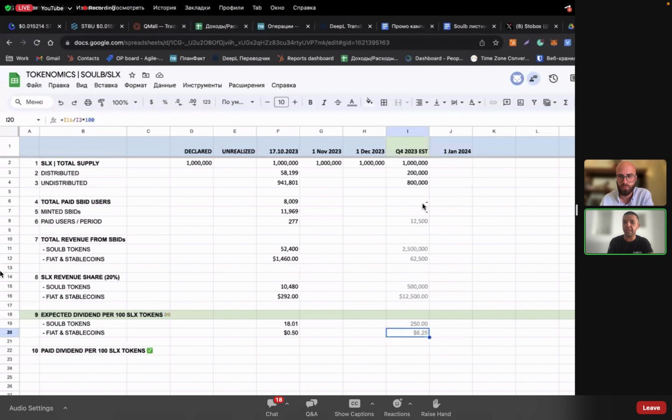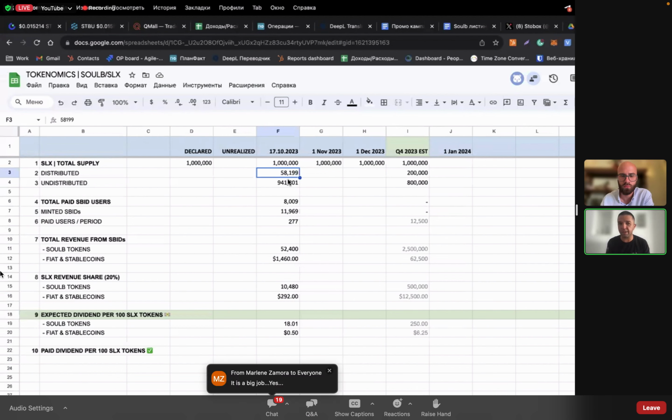That's it. And another point for you to understand is that the 20% revenue is not divided by the total amount of tokens, which is 1 million, but only by the distributed part. So how many tokens are distributed? 58,000. So the revenue that we get is now divided by that number. Tomorrow we will have 70,000.